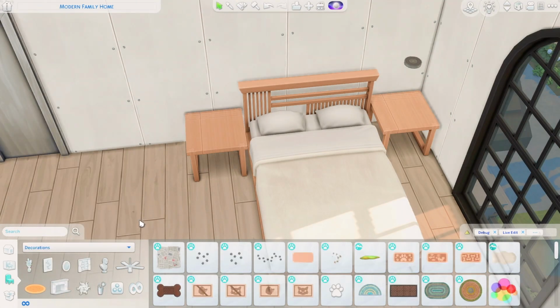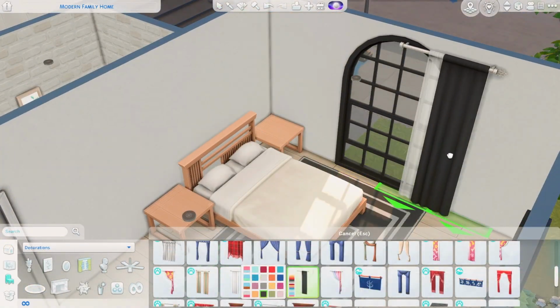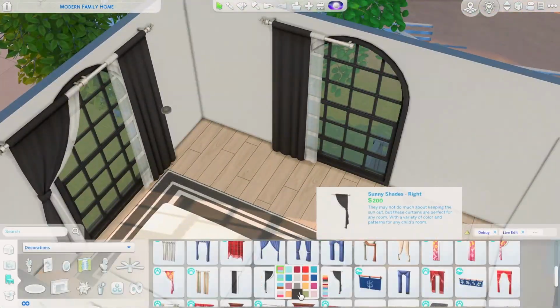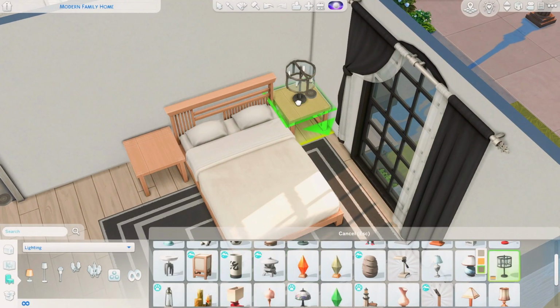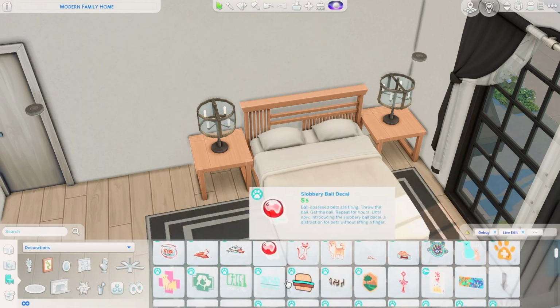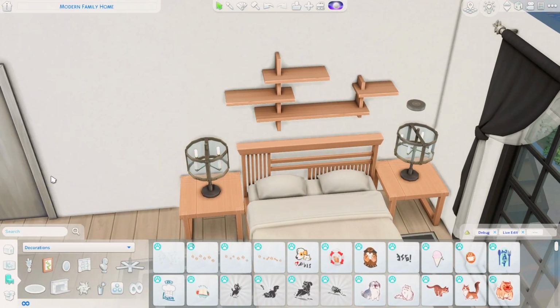I also didn't realise, this doesn't really have anything to do with the bedroom, but I just thought of it as I'm looking at it, that we got the window that was meant to be in the industrial loft kit. We got that recently in a base game update. I don't know how I missed it, but yeah, it looks quite nice actually. That just completely flew over my head, and I didn't know about it or when that came out. But yeah, that's good.